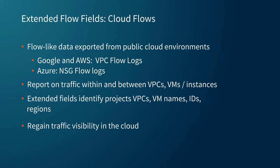The great thing here is that we can now regain the visibility that we're used to having in on-premise data centers, using traditional NetFlow. We can get that same visibility now in the public cloud, and that's been a gap since the introduction of public cloud environments, where there just wasn't much information about the traffic flowing between VMs or services in the public cloud. The other great thing about VPC flow logs and NSG flow logs is that they contain fields that allow us to identify the specific resources in the public cloud that traffic is to and from. So actually contained within those flow records are the names of VMs and the project ID that they're associated with and the VPC ID.